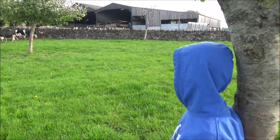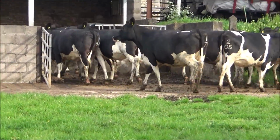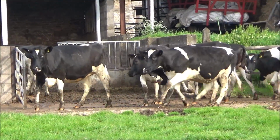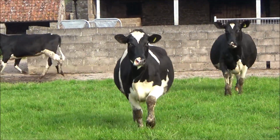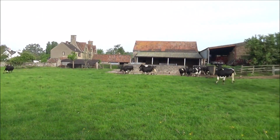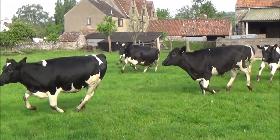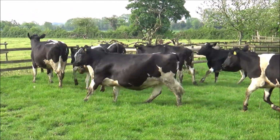Yeah. They're going to go back in the yard. You're going back in the yard? Look. Always makes me laugh. They always go back in the yard, don't they? Yeah, and then they come back out again. Here we go. Oh, this one's coming to us. Here they come. All of them. Whee! Stop at the fence.